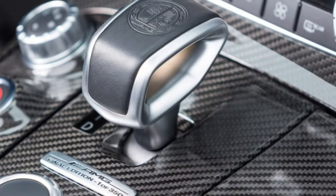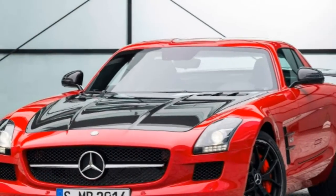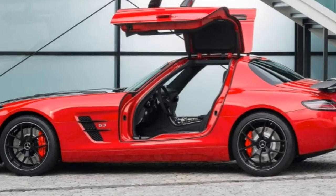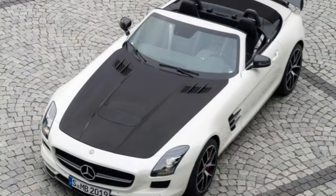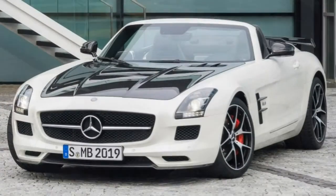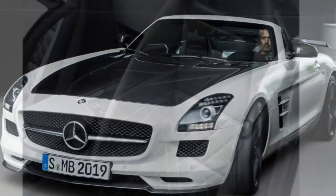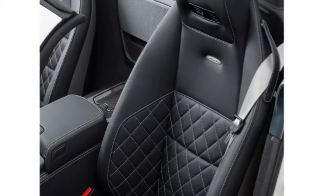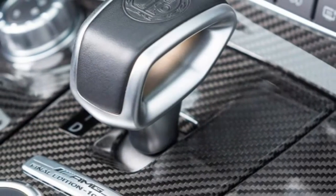For its last hurrah, the 2015 Mercedes-Benz SLS AMG GT receives the final edition moniker, along with special leather upholstery, carbon fiber exterior elements and unique wheels. Only 350 final edition examples will be made available worldwide. Mechanically, the SLS AMG GT Final Edition is identical to the previous year's car. It's offered as either the coupe or as a convertible, both of which are powered by a hand-built 6.3-litre V8 engine that churns out an impressive 583 horsepower.